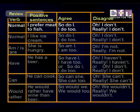Really? I don't. Okay, another normal verb, for example, I like ice cream. You can agree by saying, so do I, or I do too. You can disagree by saying, oh, I don't, or really, I don't. If your verb is am, is, or are, let's look at an example. She is hungry. You can agree by saying, so am I, or I am too, or, oh, I'm not, or really, I'm not.